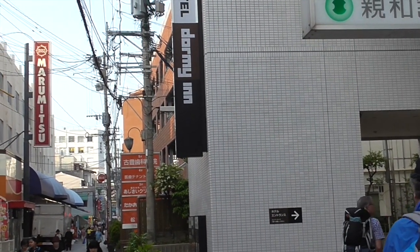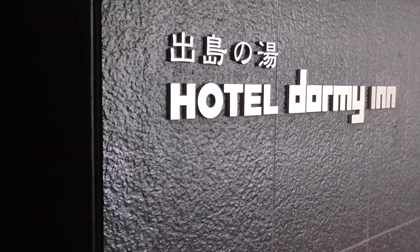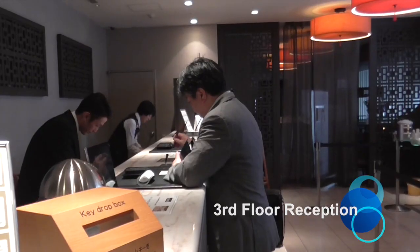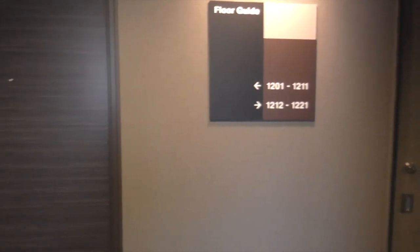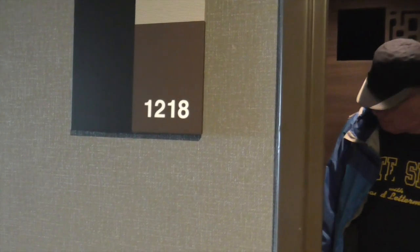This is where we're staying. Hotel Dormy Inn. Up to the third floor. Very pretty, ultra-modern hotel. 1218 for two nights.